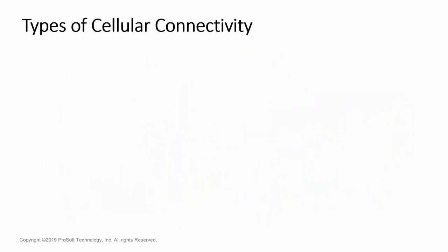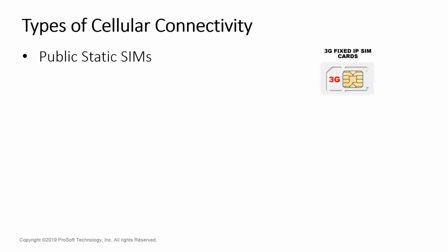Okay, let's look at some of the types of cellular coverage. The first one is a public static SIM. This is whereby every mobile device has got to have a SIM card. And these SIM cards have got a voice number and a data number for the data part. And then again, with 3G and 4G, they also came with wireless internet connectivity, so they had an IP address. Initially, they had sort of fixed IP addresses, and these were public.